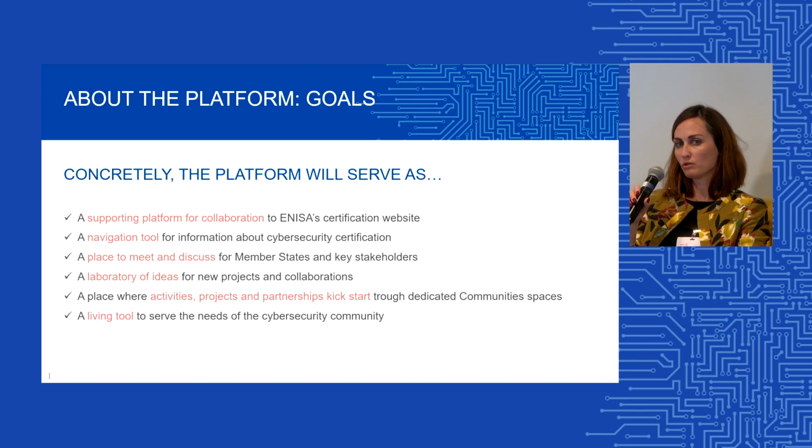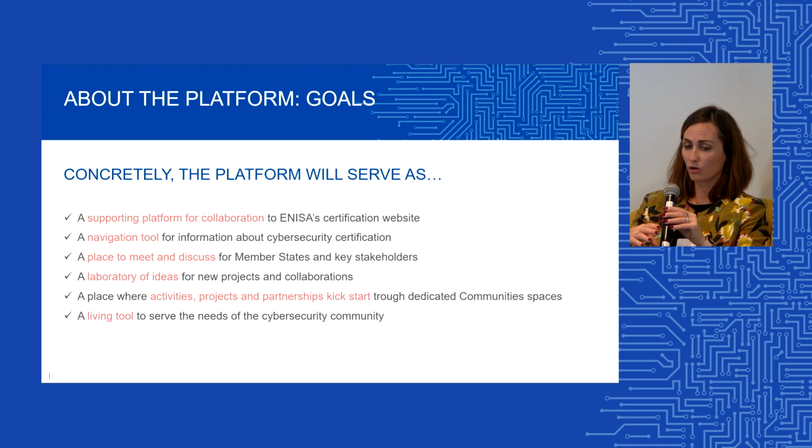Then those are the goals that the platform will serve. Specifically, those have been points that came up from conversations that we had, before building the platform, with all stakeholders, and we find that most of the stakeholders really needed a supporting platform for collaboration, something that could be a navigation tool for information about the cybersecurity certification, a place to meet and discuss between member states and key stakeholders, but also a safe space for all the stakeholders to talk, to discuss, to kick off activities, projects, and partnerships.